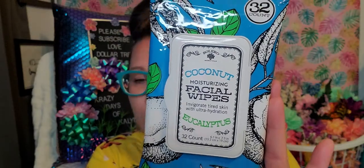I don't like a lot of the other ones that have come out. I try them and I don't even bother because they really don't have a good moisture to them. They don't have the scent that they're claiming to have. But this line right here was fantastic, and they were my favorite wipes. So I found one lonely package and I did pick it up again. It's Coconut Moisturizing Facial Wipes with Eucalyptus, and there's a 32 count in there.